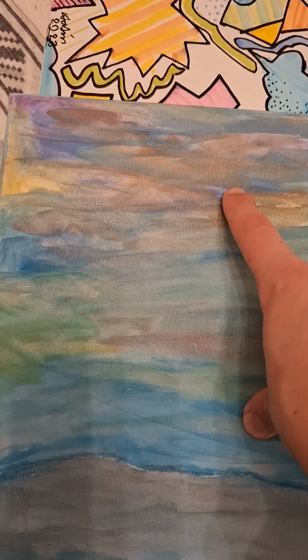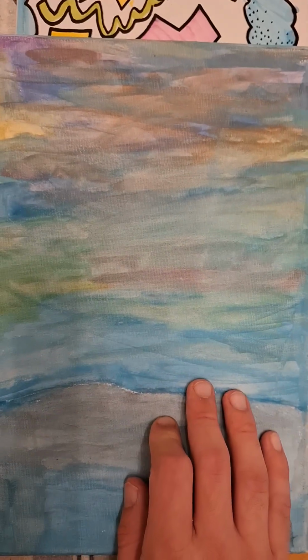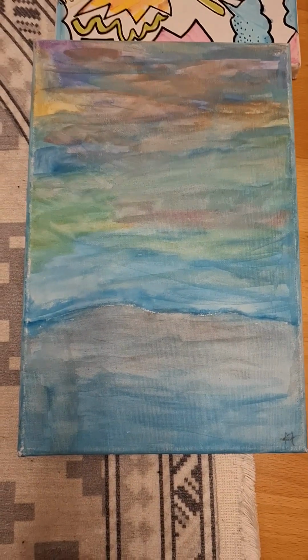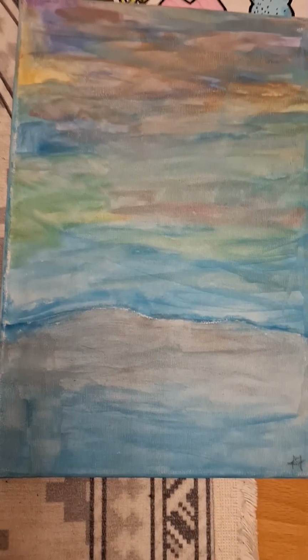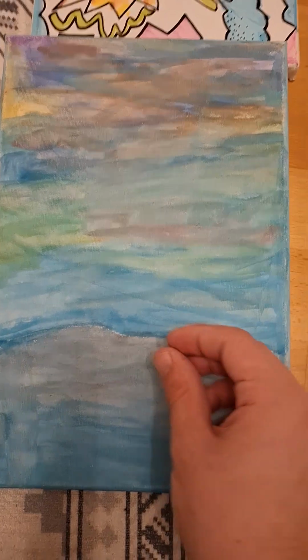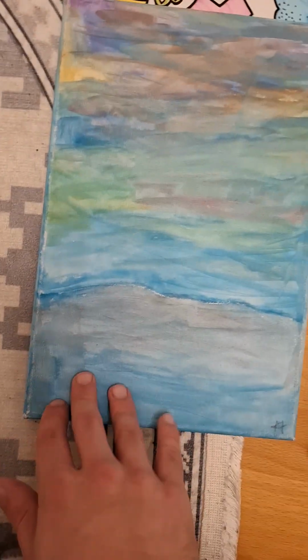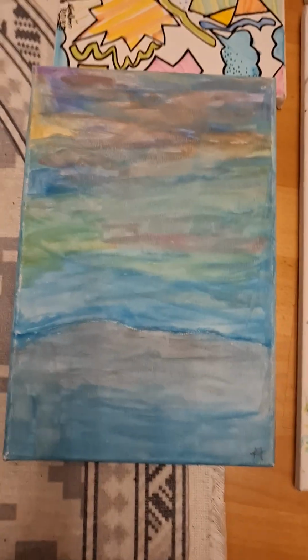I painted a bunch of colors like yellow and green, and then I put a blue wash. A wash is basically water and paint mixed together, so it's a very thin texture of paint, and you can see other colors through it. So I put a big wash of blue over it, and it looks very cool.